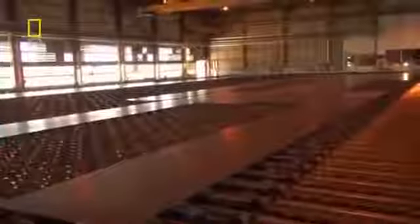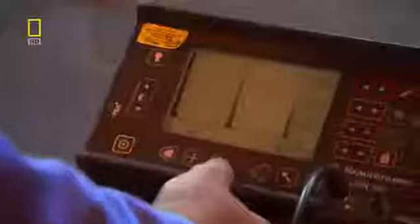On the other end, mechanical conveyors push, cut, and roll out the final product, steel plates. And finally, SSAB conducts one last test for purity. Using an ultrasonic scanner, a worker surveys the steel for foreign objects or air bubbles. This is the final test before it goes out the door.